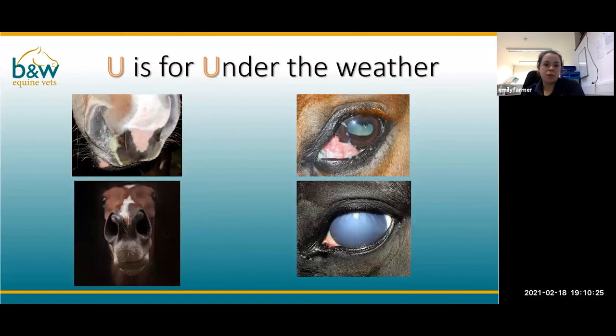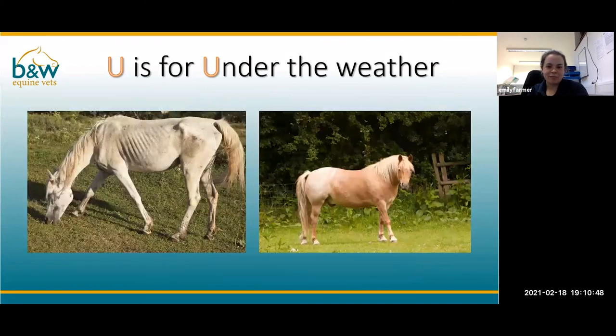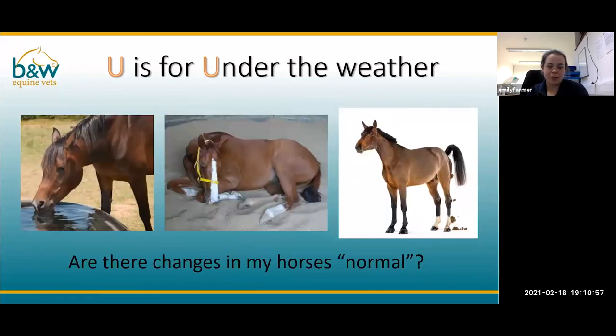Some other abnormal signs would be a nasal discharge, especially if it looks like that, then I'd hope you'd be ringing us. If they have any problems with their eyes, as we've said, even just mild discharge can sometimes get quite poor, and certainly if we're seeing this eye on the bottom right and it's that cloudy, I'd hope you were giving us a ring by then. Again, I would hope you'd call before your horse looked like either of these two. But they can be quite extreme.